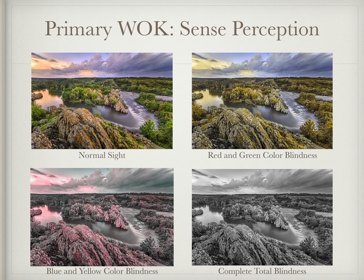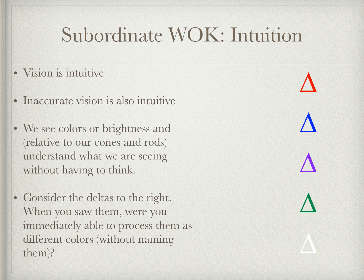And what that is, all three of the cones would be rendered useless somehow, and you don't see colors. You're only using your rods. You can see structures. You can even see brightness, but you cannot see the colors. So specifically, this way of knowing enriches our understanding, because I can describe color blindness all day and you can understand the concept, but when it comes down to it, actually perceiving it with your senses, with your vision, is important.